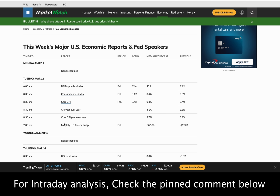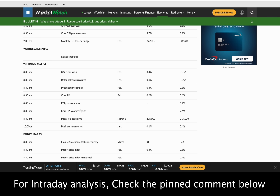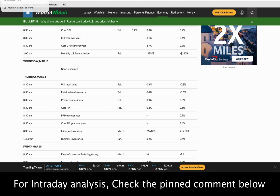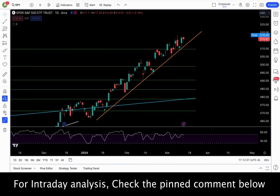We had CPI earlier this week on Tuesday. Now PPI tomorrow. Let's see what the data for the producer prices is going to be, okay? But all I care about is will there be volatility, because I need some tradable moves, okay? We've got to prepare for the potential moves.